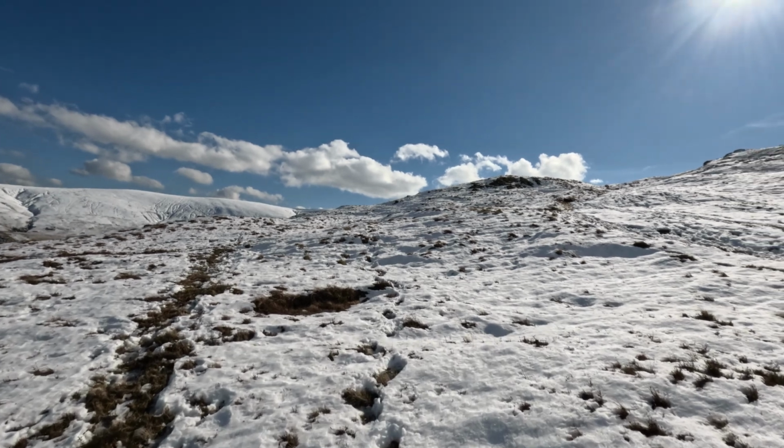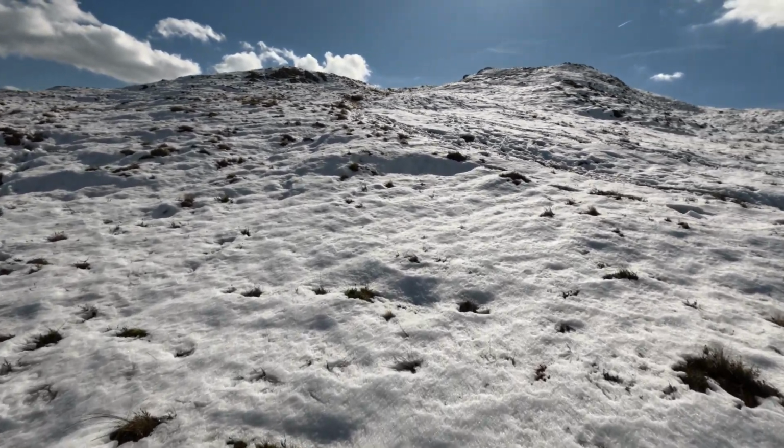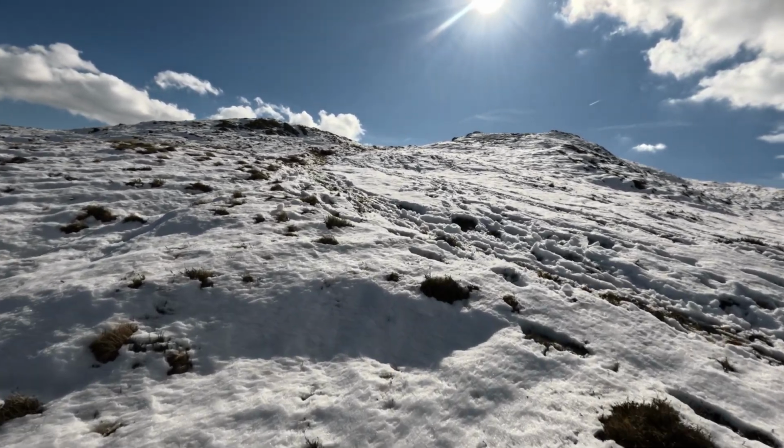Hi guys, I made it to the summit of Allen Crag. As far as I know, it's not a Wainwright, but I just thought I'd include it just in case. It's a nice little summit. Nothing quite like the sound of walking through crusty snow. It never gets old, does it?